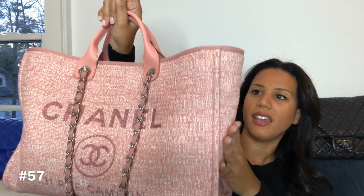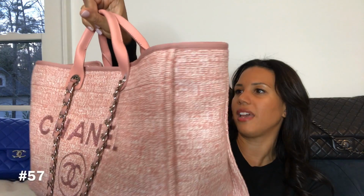Next, we are going to talk about my Chanel Deauville. This is, of course, in the pink tweed and is an absolutely beautiful bag. I carry this very gently because I do not want it to get dirty. That was the only challenge with buying a light color like pink, but I love it. It is absolutely beautiful and holds a ton.